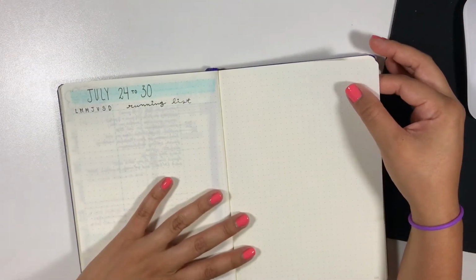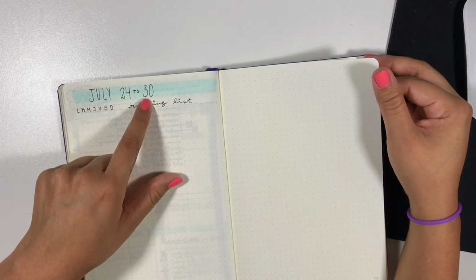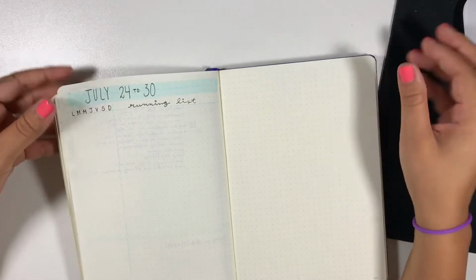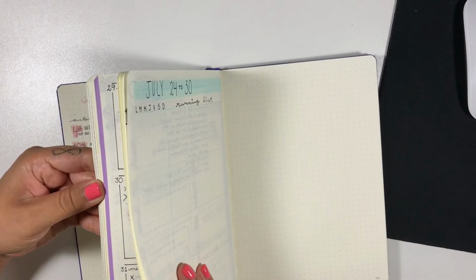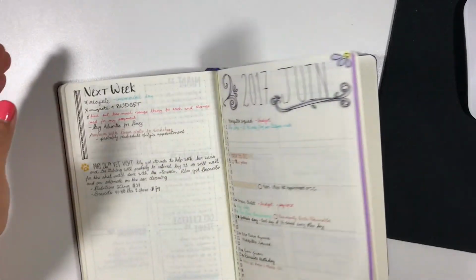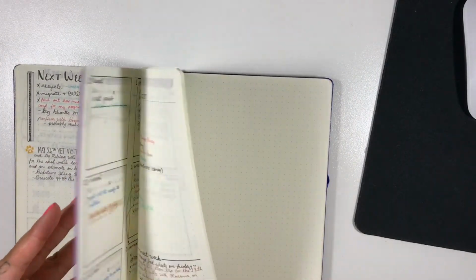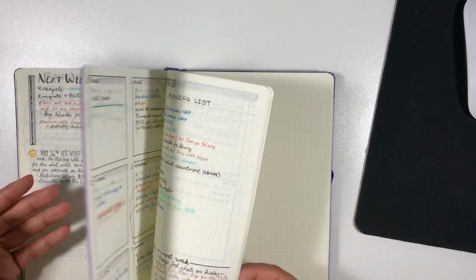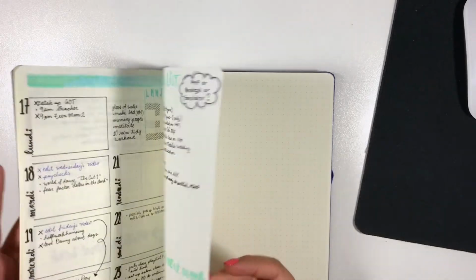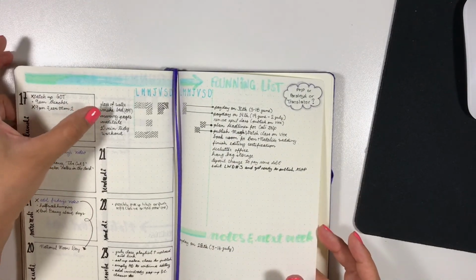After I am done with this week, I will probably, sometime toward the weekend, hopefully be filming an August setup. My monthly logs have been super simple lately. All I do is this. I have a monthly log, I mark it with washi tape, and then that's it. I call it a day. Because like I said, it's been so busy that I have not been worried about doing any kind of trackers unless I do them super tiny like this.